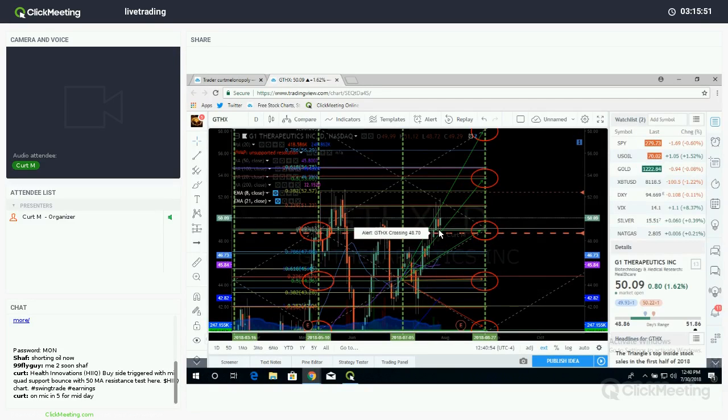You would add at the support, right? That 49.07 range is getting close. You start your adds, and as it gets up into resistance, you trim. And that's how we make the money, and that's why machines can do it better than us, because they're on top of it, of course, because it's automated. So that's GTHX.